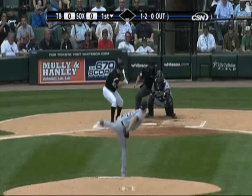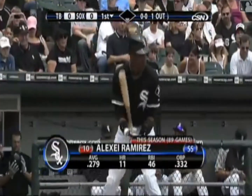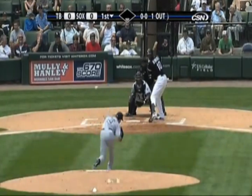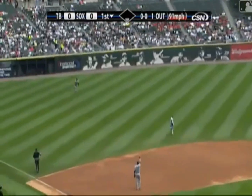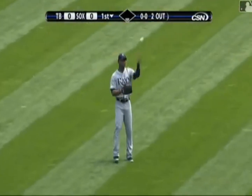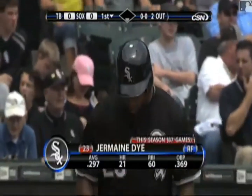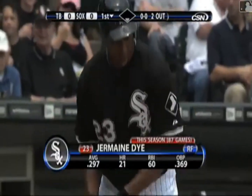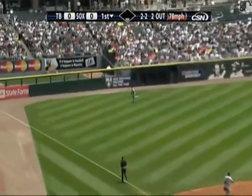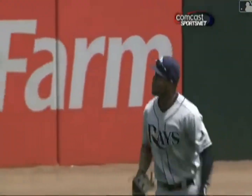The 1-2 pitch. Run up and slap it to the left side. Here's Alexei, 4 for 11 in the series, hitting second. He just missed that one. High in the left field. 2 down. His ERA's in the 6.60s. That ball high in the left field. Off-speed pitch out in front, and that's a quick 1, 2, 3 inning.